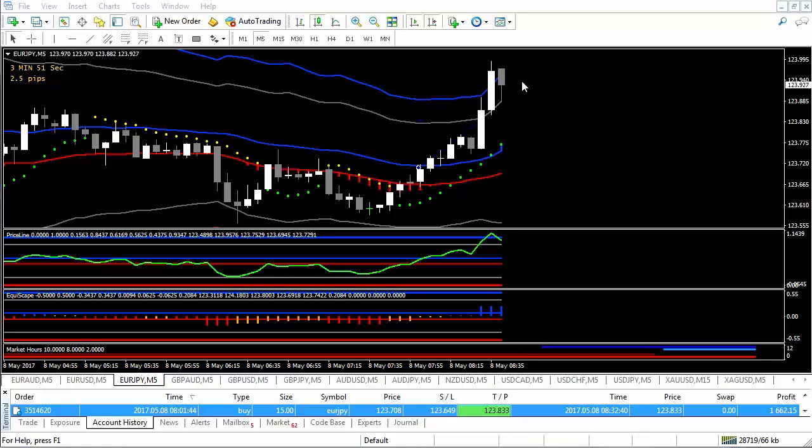where the price is going to react very strongly. It's going to want to make a turn at this level. And it appears to be doing exactly that right now.